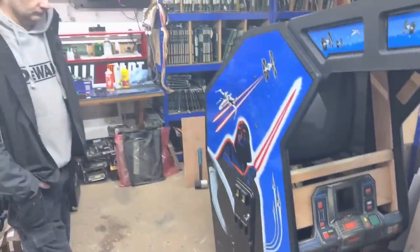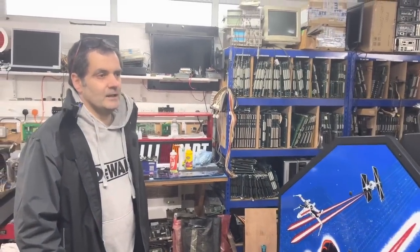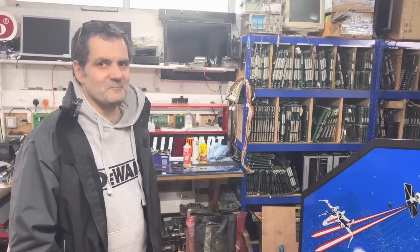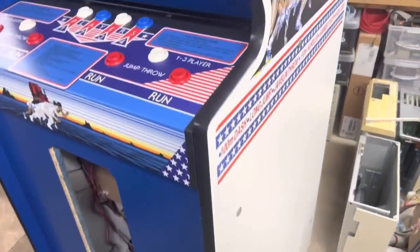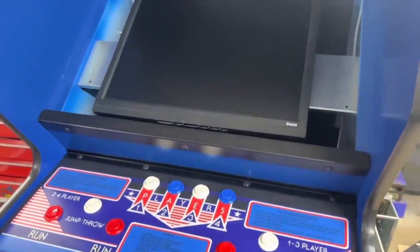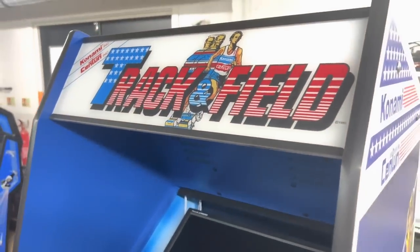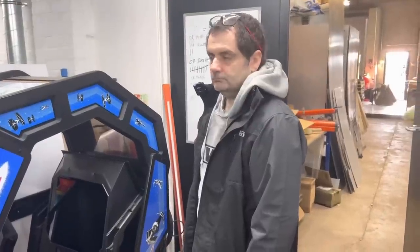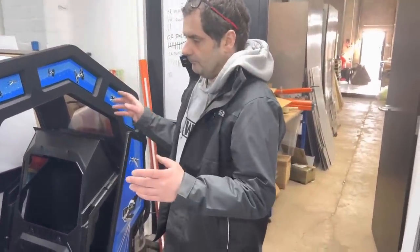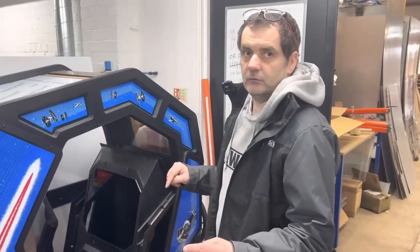How long did it take you to build something like this? I'll tell you when we start putting them together. An upright, like a Track and Field, we can do a couple in a day, but this is a particularly tricky thing to put together. There's a lot of work in this, and I can't imagine there's many people building something like this to that exact standard.